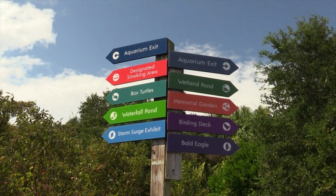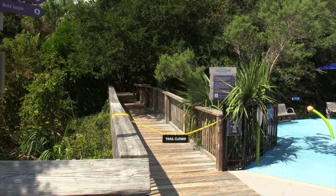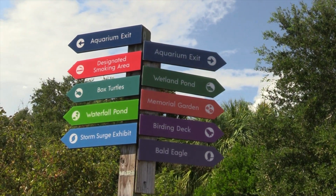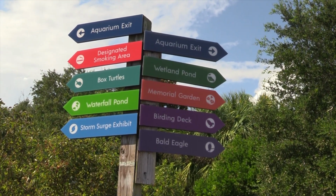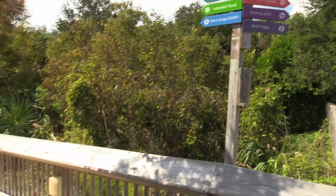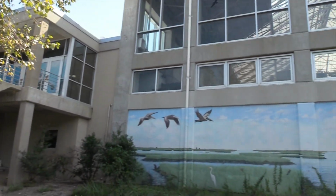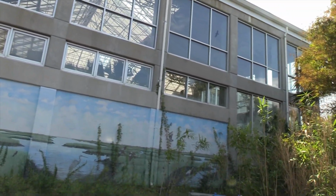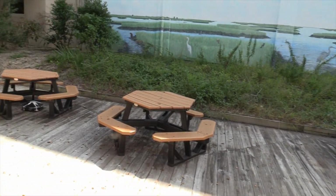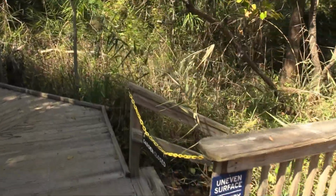That's the outdoor exhibits. Unfortunately, the one trail is closed. That includes the wetland pond, memorial garden, birding deck, and bald eagle. However, the stuff on the left is open, so that's where I'm heading. You also get access to this area from the inside of the first building you go into, where all the otters were. There's more seating down here for the snack bar. It's all boardwalk. I'm going there right now.